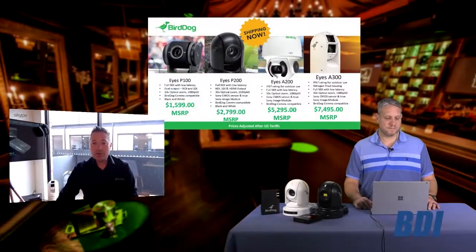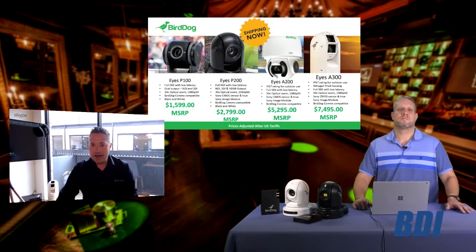The P100s are now shipping. So these guys, they're an amazing camera at a price point that's just unbeatable. They've got a lot of the great stuff that we've been working on for years, which is the NDI on a chip, which is really our specialty. We've got the lowest latency, highest quality NDI going on a hardware.